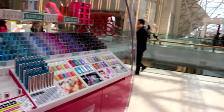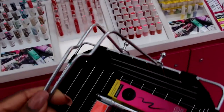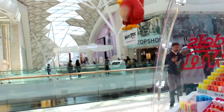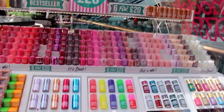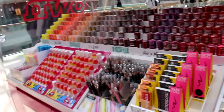Okay. So I think I'm just getting these few items here. 6 for £20. £20 is like what? $27? Yeah. This is pretty. They're freaking awesome. You guys should try them out. They have a beautiful range of nudes.